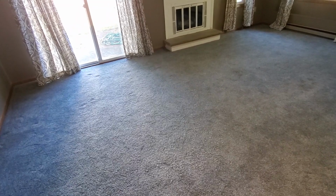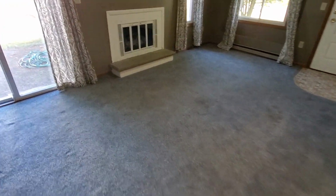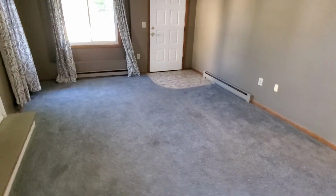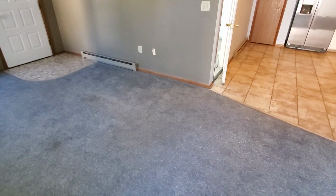Now, I think I'm going to get a couple of years out of this carpet before I change it out to luxury vinyl plank. And when I do that, I'm probably going to take out the electric heaters because, again, this has been converted over into forced hot air. But we'll be taking out these carpets, putting in luxury vinyl plank.